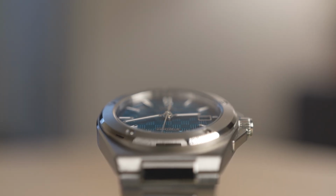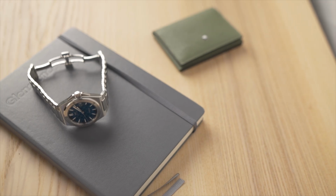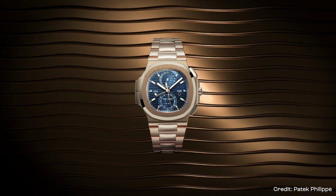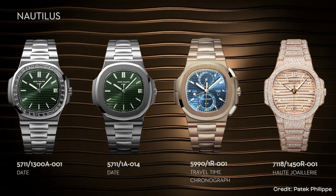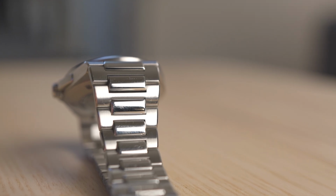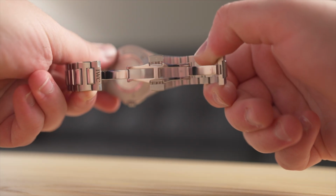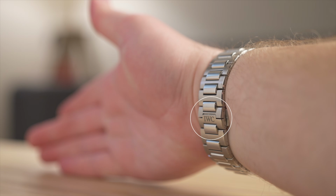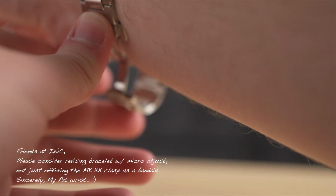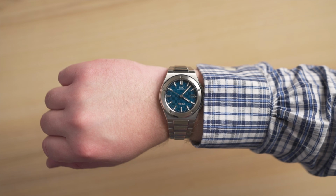On that note, one thing the IWC has over the Laurent Ferrier Sport is a bracelet that's worthy of the price tag. Closely resembling another Genta design you may have heard of, the Patek Philippe Nautilus, this bracelet has a high polish H center link paired to brushed finished outer links, all forming a bracelet that comfortably wraps around the wrist and comes to a close with a butterfly clasp system signed IWC. The taper of this bracelet makes the piece feel one with your wrist, and its weight seems to disappear, making it a great choice for office or active.